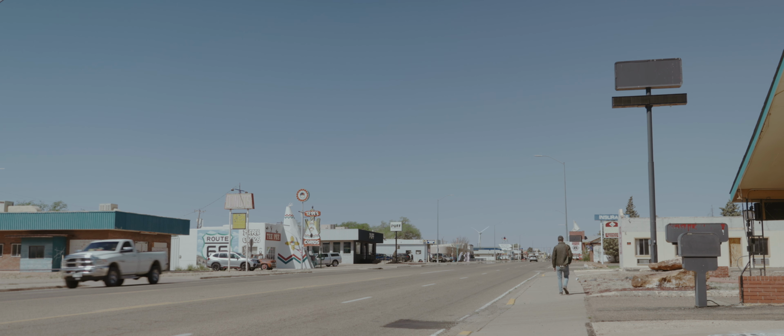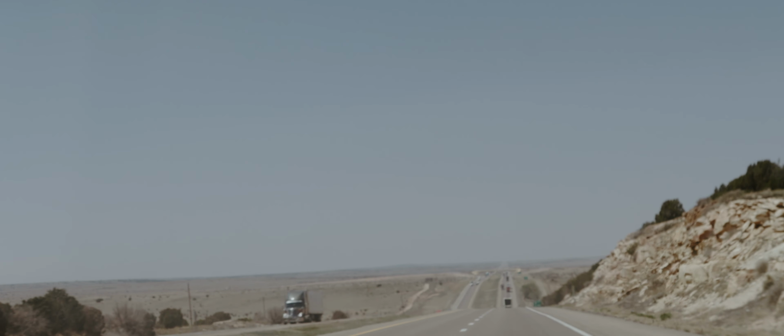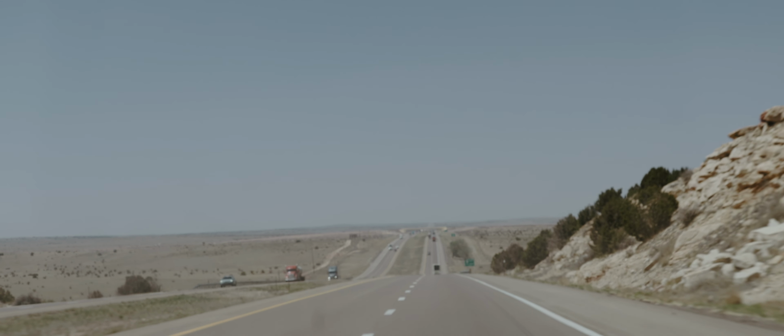I could have easily spent all day wandering around Tucumcari taking photos. I would have loved to photograph all of these same places at night when the neon signs are lit up, but sadly, we only had about an hour before we had to drive all the way across New Mexico and Arizona. But that didn't stop me from taking some photos along the way.